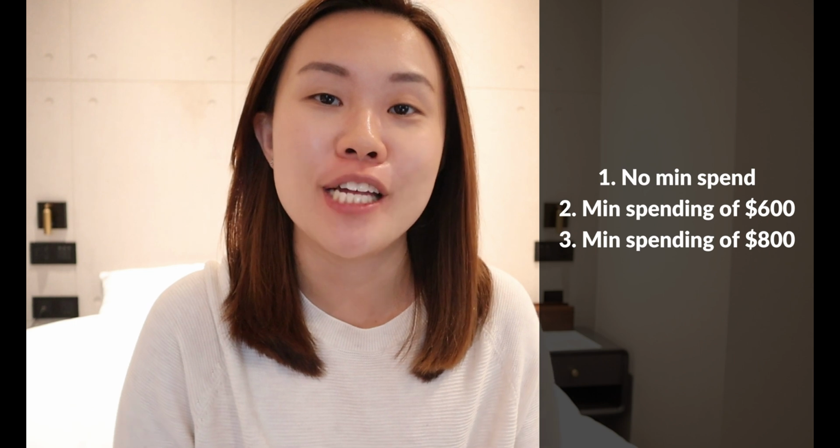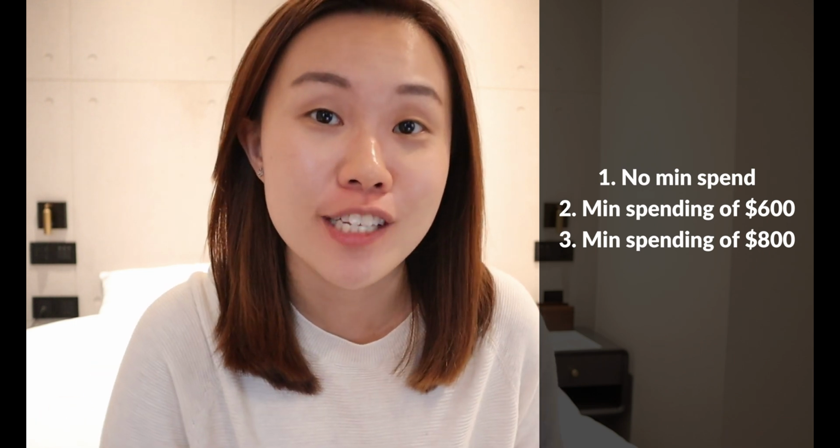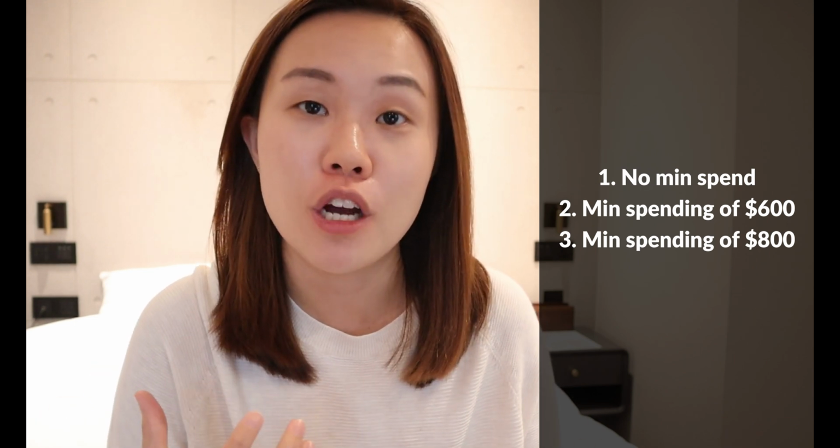Alright, are you done listing out your expenditures month on month in a budget? Let's go into what credit cards you should be using. With that in mind, you'll be able to select the different credit cards. I'll list out the 3 different scenarios that I've chosen, and based on what you have listed out, you can pick some credit cards to do the comparisons for yourself.